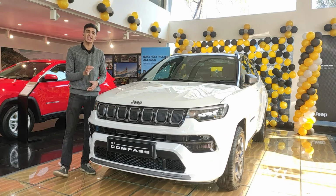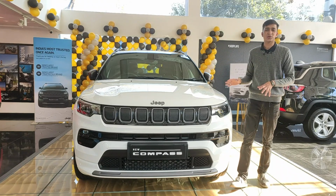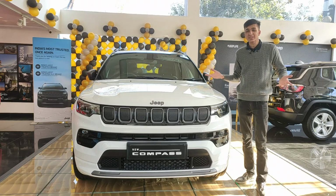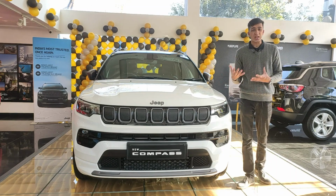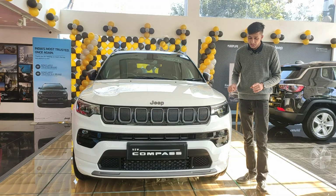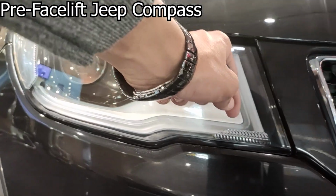Now let's start with the styling of the Jeep Compass. Let's start off the styling of this car with the front end, and with just a single look, the first thing that you would notice is that this car largely resembles the styling of the Jeep Grand Cherokee, and that's something I really like about the facelifted version of the Compass. Anyways, the headlamps have been changed from the pre-facelift, and we have complete LEDs this time around, and the DRLs of this car are a straight line rather than the L-shaped ones that we got in the previous version.